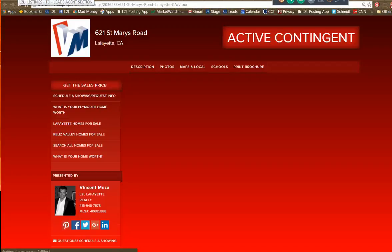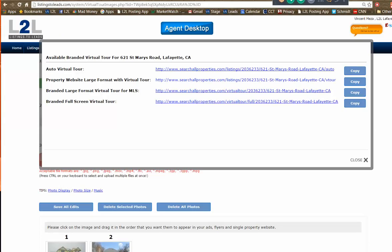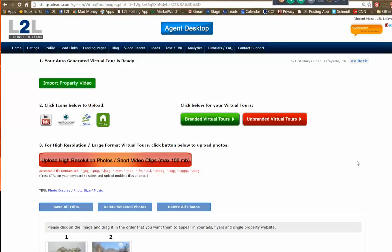For most agents, you want to copy it here, directly on Zillow and Trulia, because your listings are seen a lot on Zillow and Trulia, and most agents get no value out of the fact that they're on Zillow and Trulia. But with those virtual tours, people can click on them, they can click on the side links and get back to the agent. So here's a little bit of detail, but it is important.